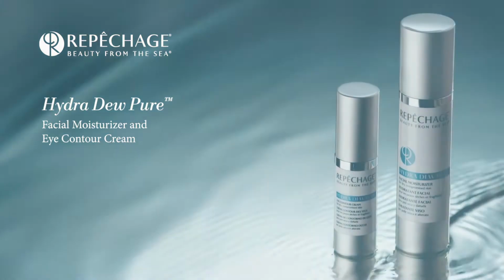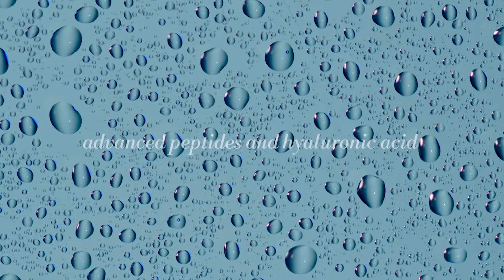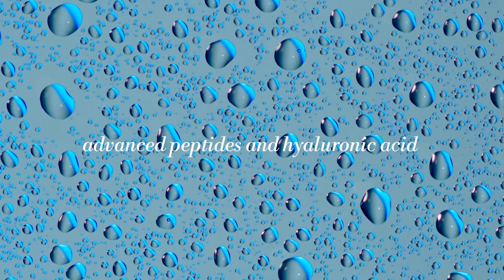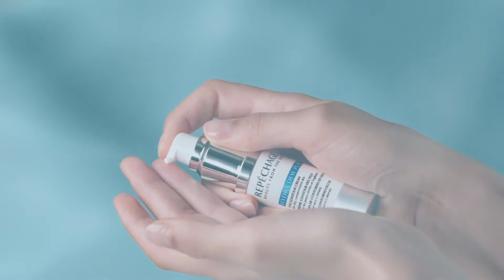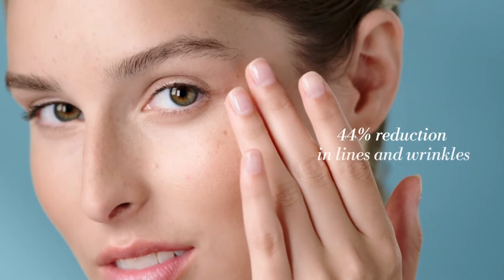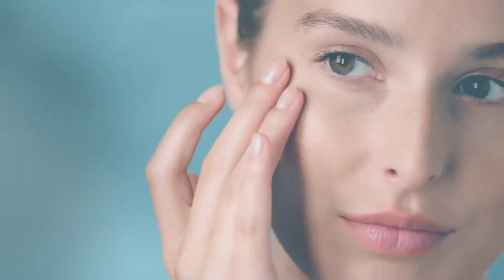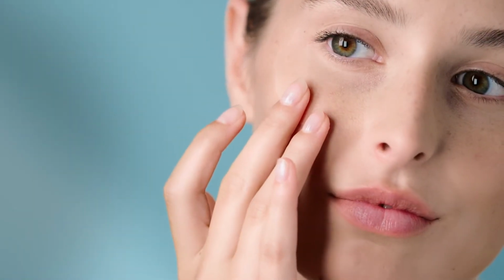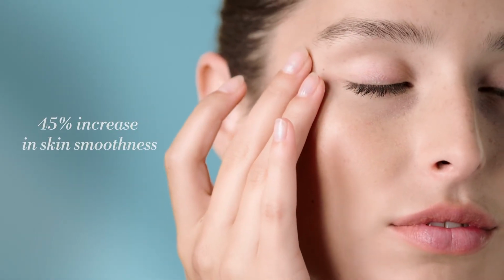The Hydra Dew Pure Facial Moisturizer and Eye Contour Cream include advanced peptides and hyaluronic acid known to hold 1,000 times its weight in water. In clinical studies, the Hydra Dew Pure Eye Contour Cream demonstrated a 44% reduction in lines and wrinkles in just 2 weeks, and the Hydra Dew Pure Facial Moisturizer showed a 45% increase in skin smoothness in 28 days.